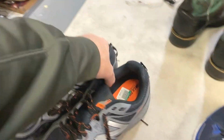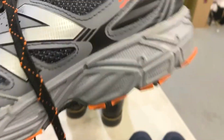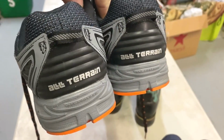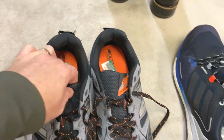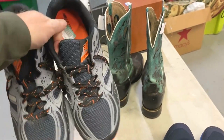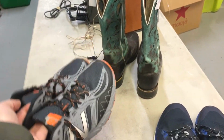These New Balance shoes were selling for over 100 brand new, so these are nice. These are always easy to look up because they have this number right here, 510 version 3, all terrain. So these ones are in perfect condition. As you can see, they show very little signs of wear. I paid $15 for them. They're in like 9 out of 10 condition. So if the new ones are selling for around 100, I should be able to get around 70 for these because they're in really good shape.